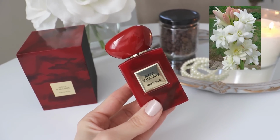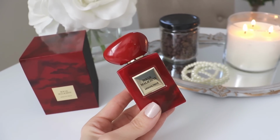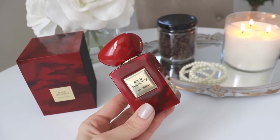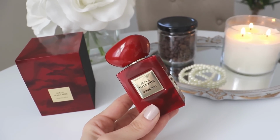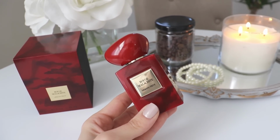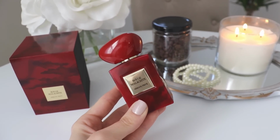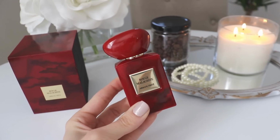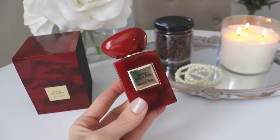This is a creamy, yellow floral, white floral, a little bit seductive, interesting, unique. It's a little bit mature. I don't think this would be very popular among the younger crowds. I would say probably mid to late 20s and up. I did ask my boyfriend what his thoughts were on this one, and he didn't care for it. He didn't find it to be particularly sexy or something he would want to smell on me. He was just kind of like, it's okay.